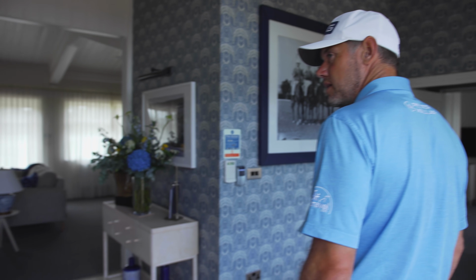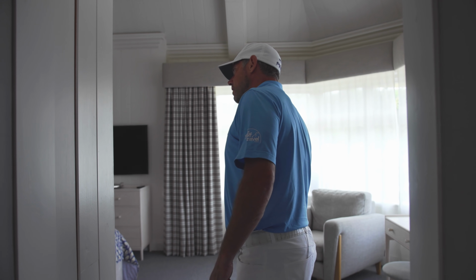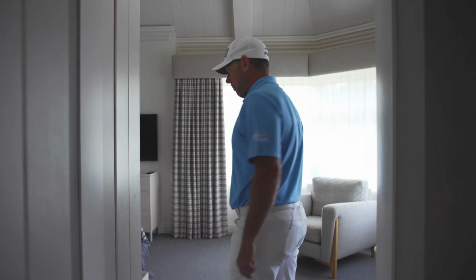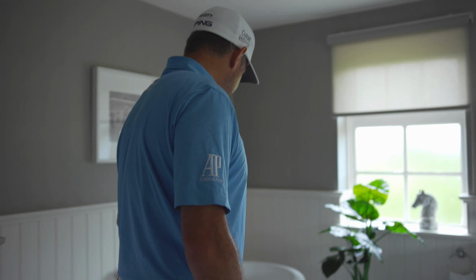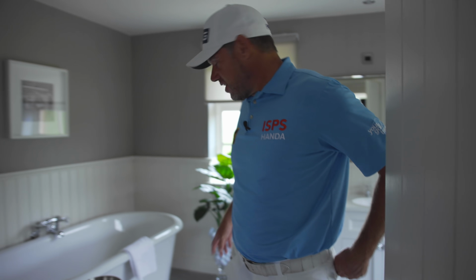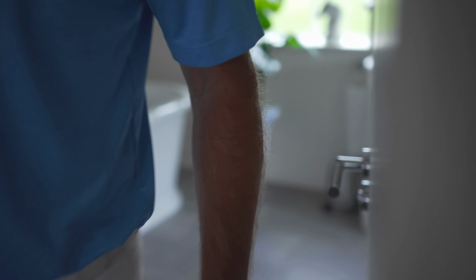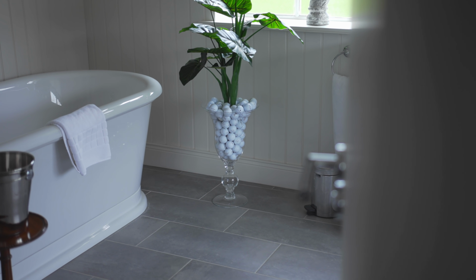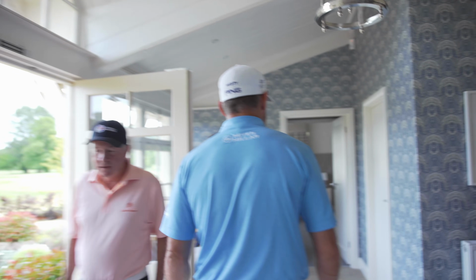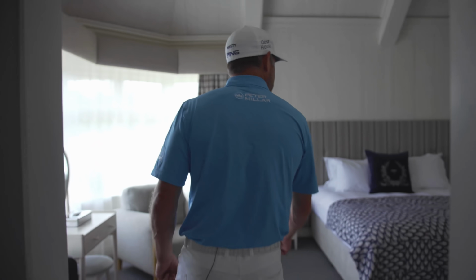And then there's 2 fantastic bedrooms, so there's 3 there. Oh, these are lovely, aren't they? The golf balls. It's good, isn't it? Is that all the balls that's been found on Close House? Yeah. There's some bits of the range balls. And there's another bedroom over here, Lee. Blimey. Oh, there's my golf bag. How fab.